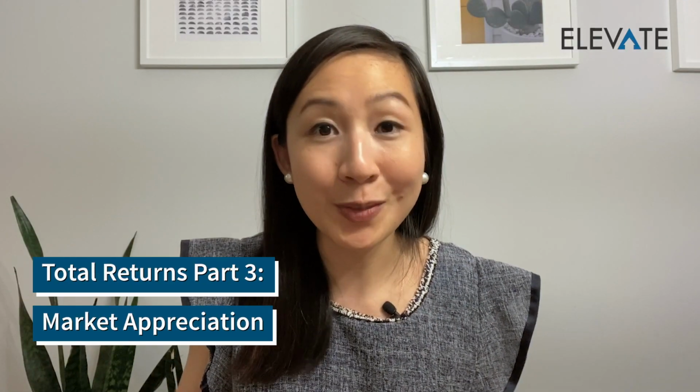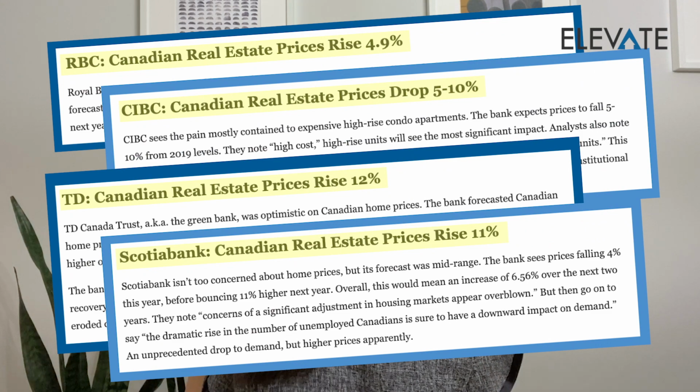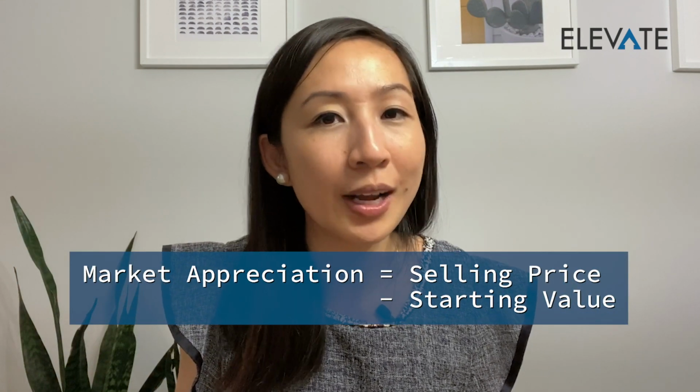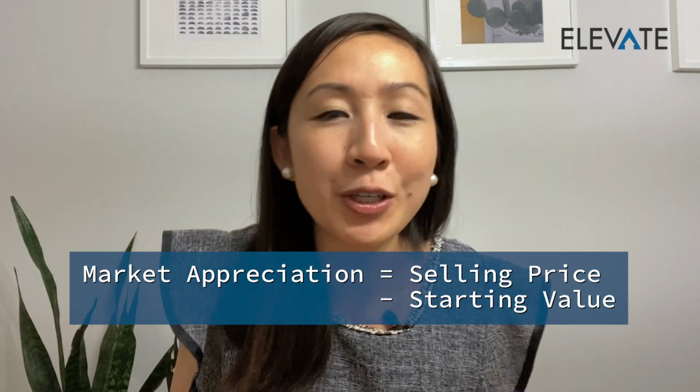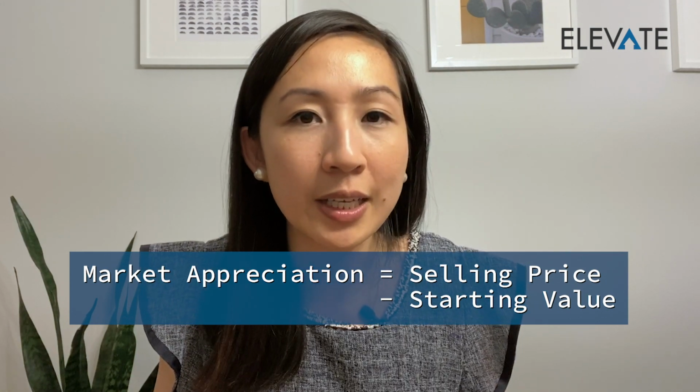On the other hand, if you do go with a shorter period, the returns portion of equity gained will go up. The third source of return is market appreciation. When you hear about real estate prices in the news, this is it. This is calculated as the difference between the price you sell the property and how much it was worth in the beginning. And if you renovated your property, we like to use the appraised value after renovations as a starting point, and you'll see why later.